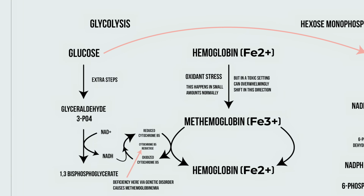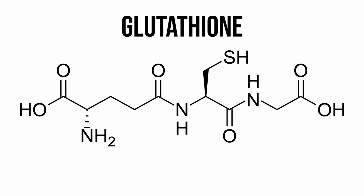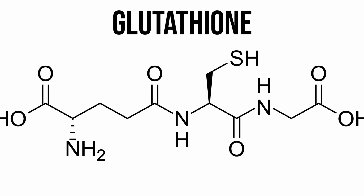One branch from glycolysis is the hexose monophosphate shunt, which produces NADPH. From here is the production of glutathione, famously known to facilitate the metabolism of xenobiotics, especially acetaminophen, during the time of overdose. But it's not active in the case of benzocaine-induced methemoglobinemia. It's here where methylene blue comes in.